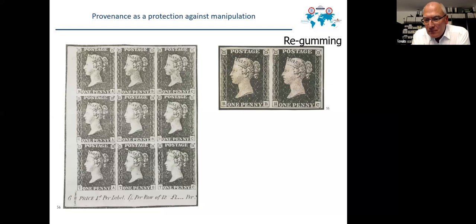Interesting that it seems that the pair was part of this famous block of nine. And can it be that the upper row of three stamps has been cut from the block of nine? Who on earth would split a wonderful corner block of the Penny Black plate six? By the way, this was always described without gum.